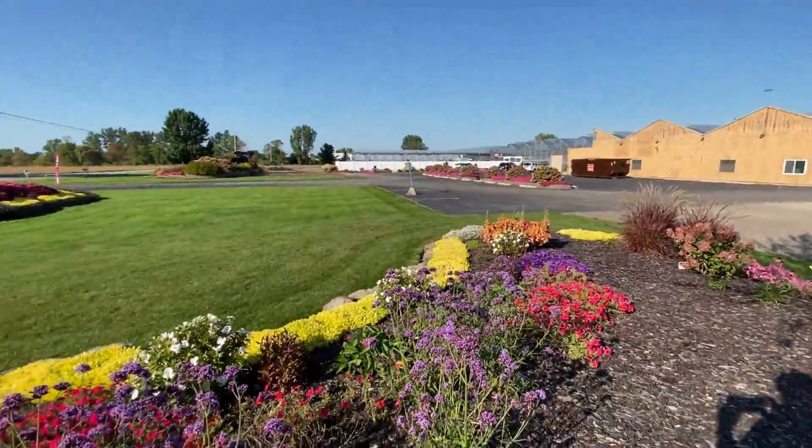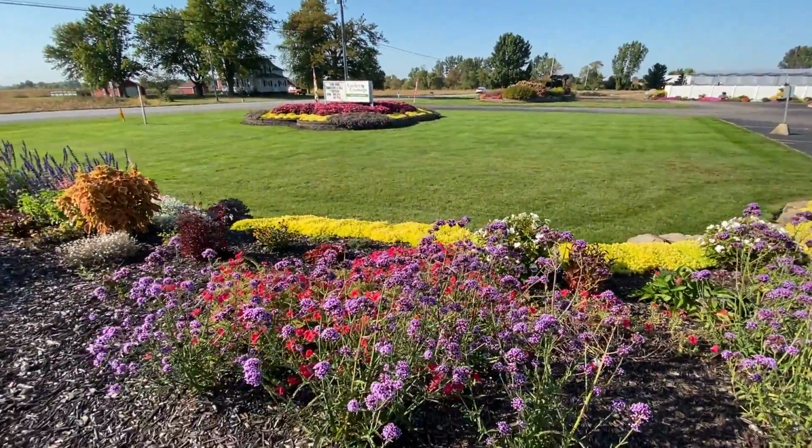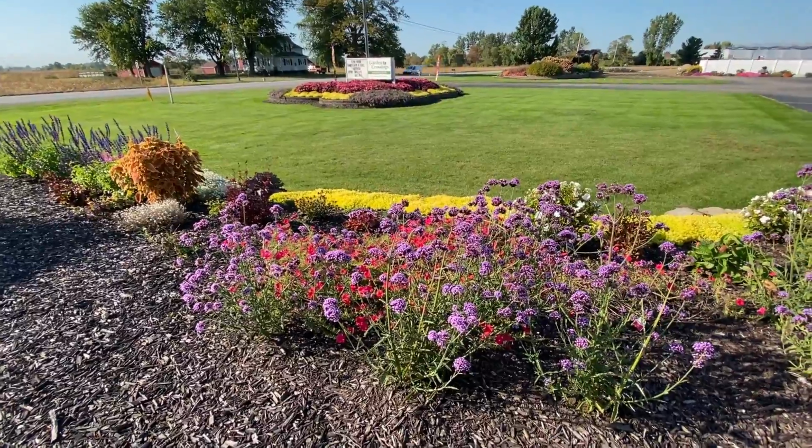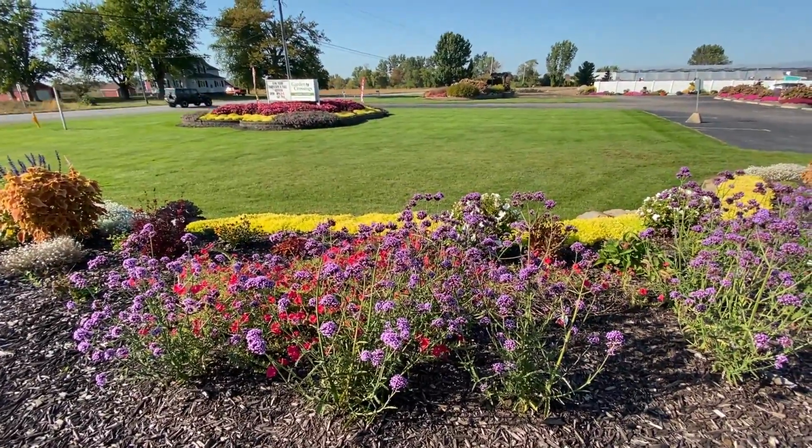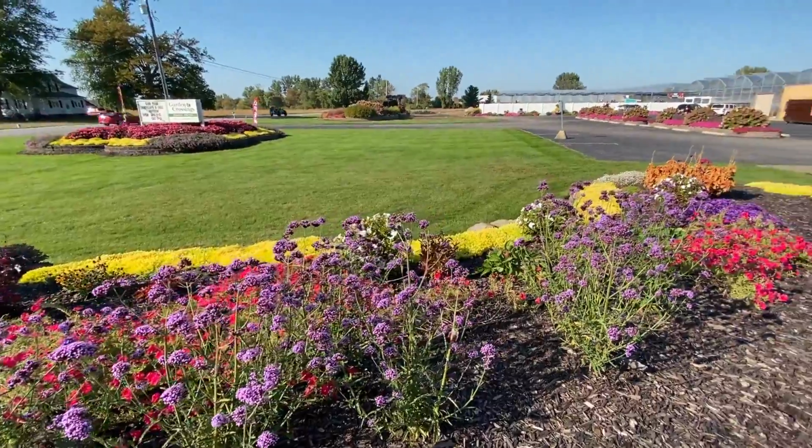Take a look at some of the annuals. We got the verbena meteor showers. That's another one of those you can't go wrong plants, especially if you're looking to attract the butterflies in the garden. Verbena meteor showers is a must.